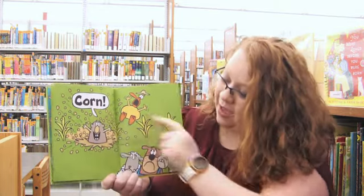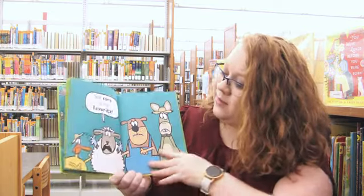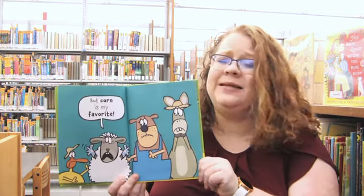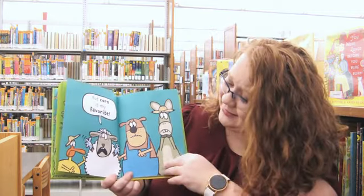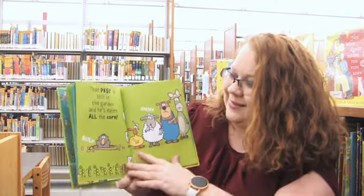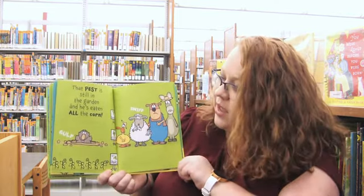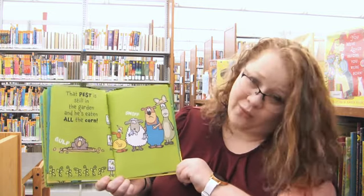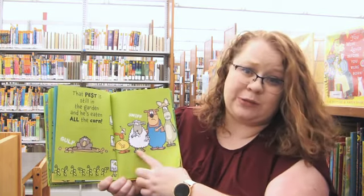Corn. I love corn. Do you? Sheep does. He says, but corn is my favorite. That pest is still in the garden, and he's eaten all the corn. Gulp. Sheep is so sad.